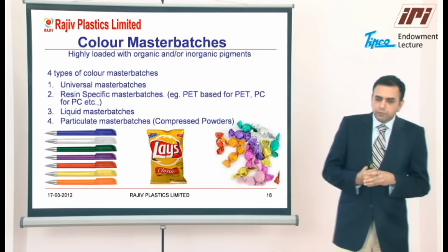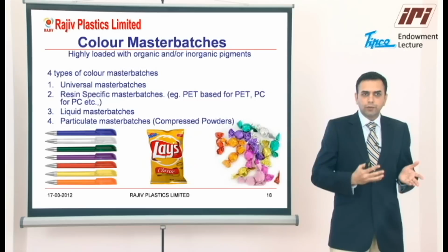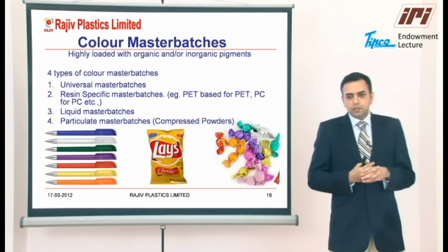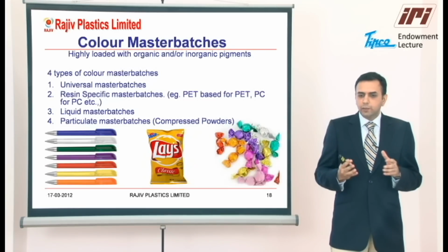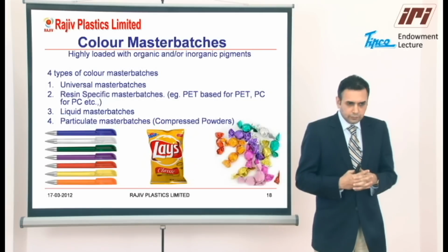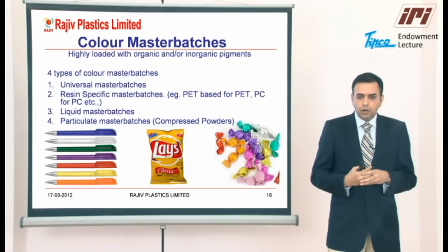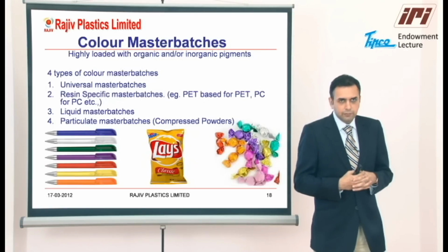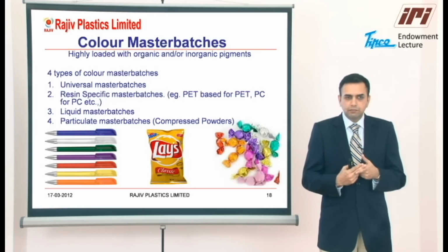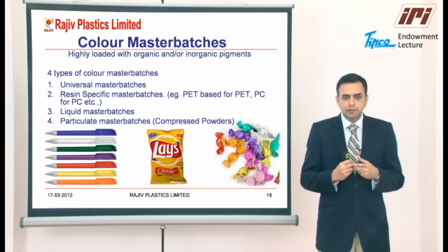So, like I mentioned, we'll talk about color master batches and then move on to additive master batches. The color master batches are highly loaded with organic and/or inorganic pigments to give them a specific color. There are 4 types or methods of color master batches. There are universal master batches: the same master batch works for all materials. That's a universal master batch.